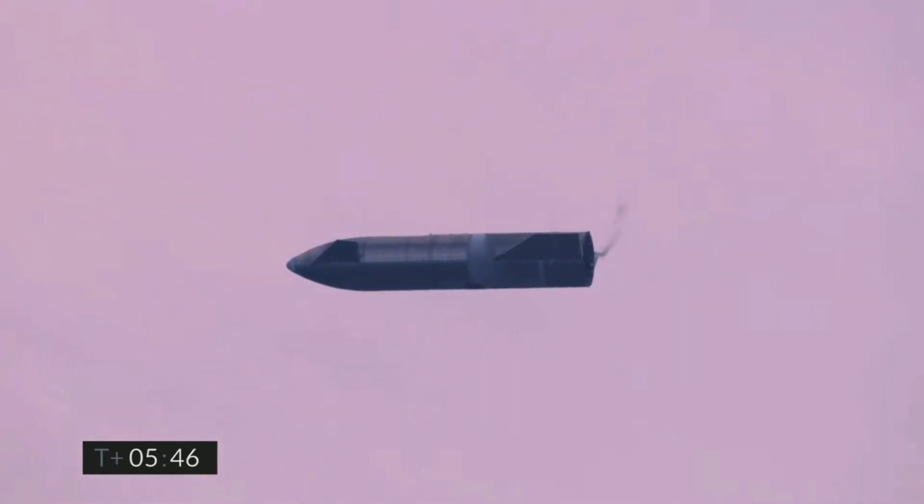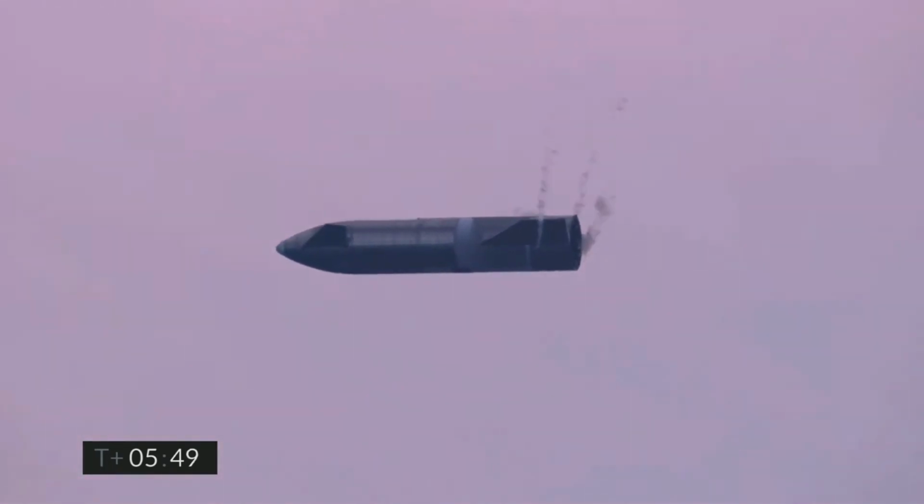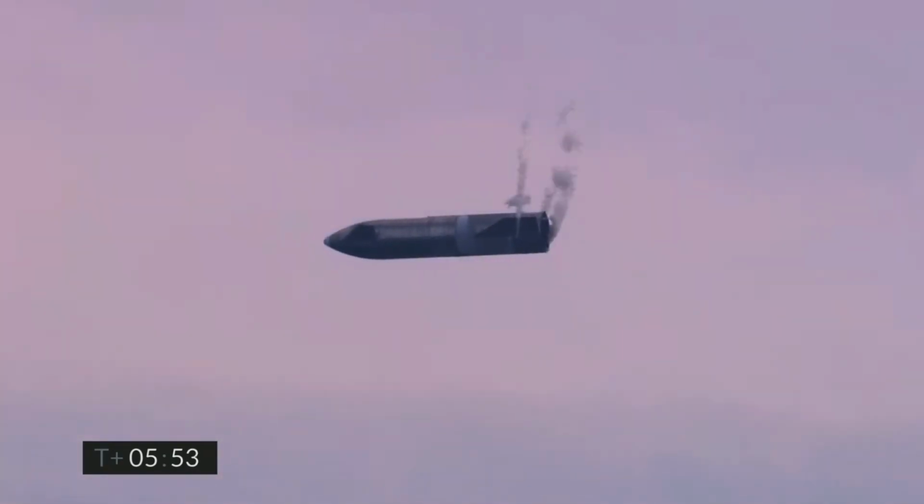Coming up on 5 minutes, 45 seconds, we're down below 2 kilometers. We're preparing to light 3 Raptor engines to begin the flip sequence. It'll culminate with landing on the landing pad in Boca Chica.